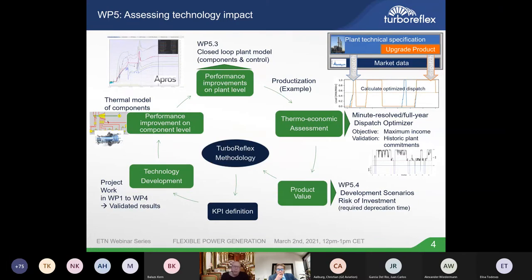And we are using essentially a full year dispatch optimizer, with the approach that it's event based. That's how we get to this minute resolved resolution. And what we try to optimize is the objective of a maximum income for the power plant. So for a single power plant in an existing market, that means we just look at the historic plant commitments going up and down, just shown here as an example, because we would like to see why the power plant works like this with this background which we have here.